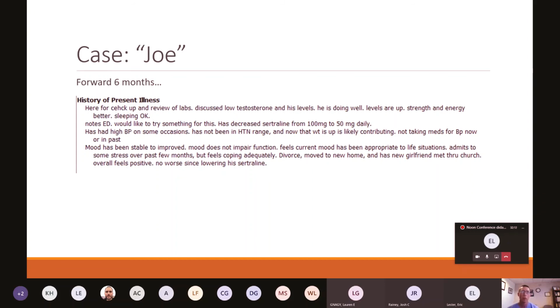So at that point, he is doing well. He notes that his strength and energy are much better. He's sleeping well, and he's still complaining of erectile dysfunction. So as you can see, testosterone replacement therapy does not fix every problem related to sexual functioning or male health. And in his case, he continued to have persistent erectile dysfunction, even despite using the testosterone therapy.